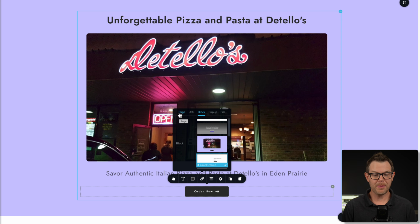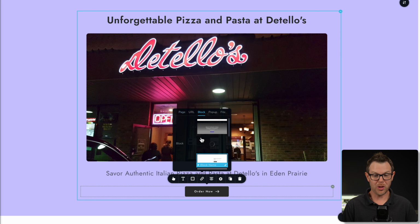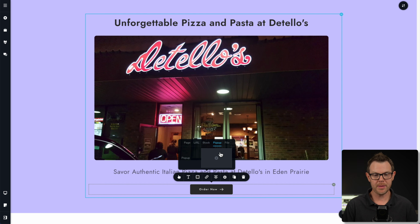The options for links, by the way, are pages, so other pages on your website, blocks, so other sections on your page for something like smooth scrolling. We could have pop-ups be displayed. If you wanted to build a pop-up and then have a modal, you could do that. There's a file option, so you could have downloadable files. But what I want to do is choose the URL option, and I'm simply going to type in TEL for telephone, and then I'll paste in their phone number.